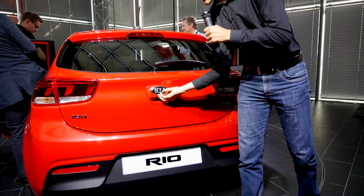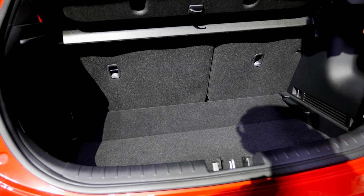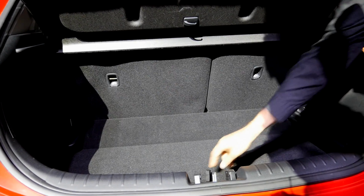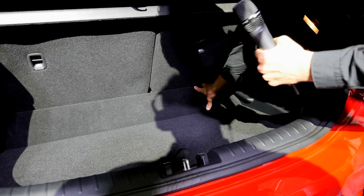Maybe there's a surprise in the trunk, and there it is. It's a standard size for a small car. Kia themselves claim that they have a very good package. And let's look here. There's some more space below. I think this is not really properly mounted here at the moment.